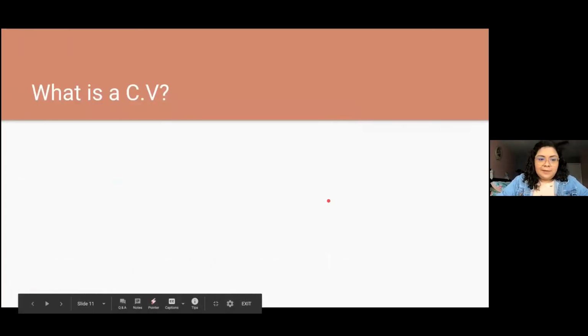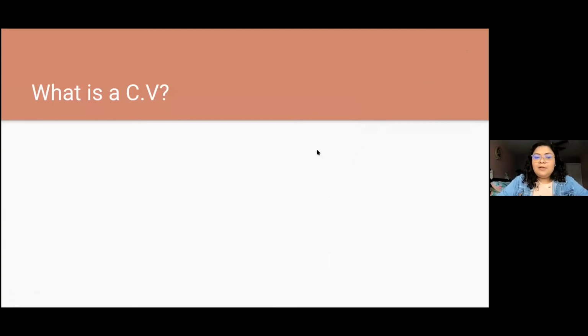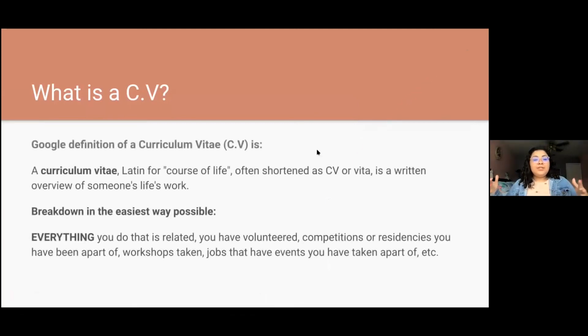So what is a CV? And this is the next thing we're going to talk about. Let's go on here. So the Google definition of a CV is a curriculum vitae. This is something I didn't even know. I did not learn this in high school. No one taught me this in high school. I learned this on my own, talking to my career advisor.